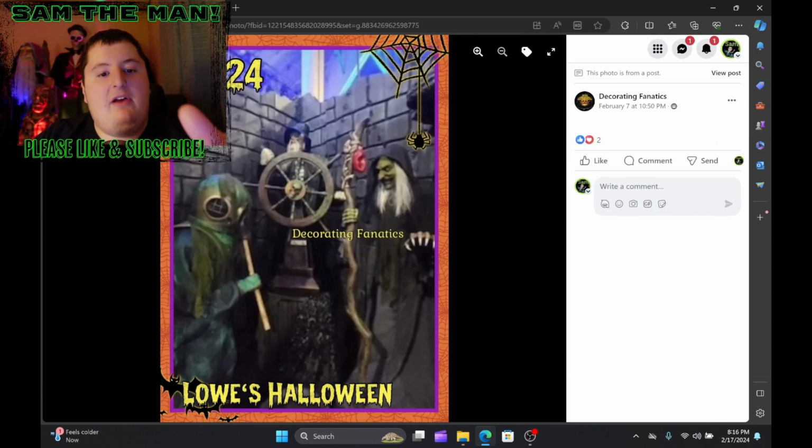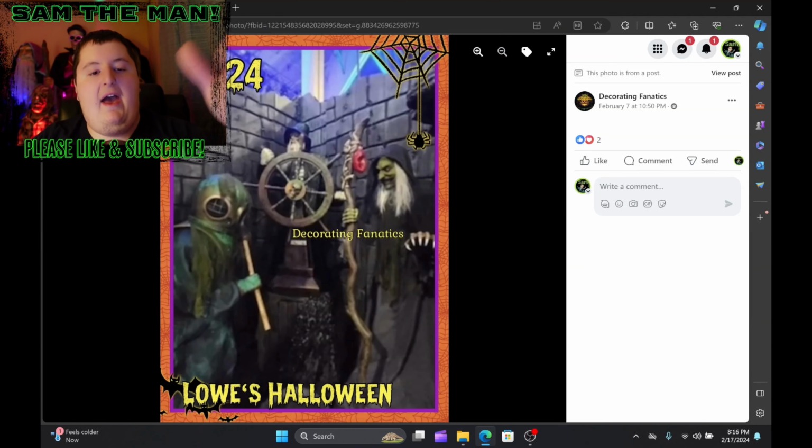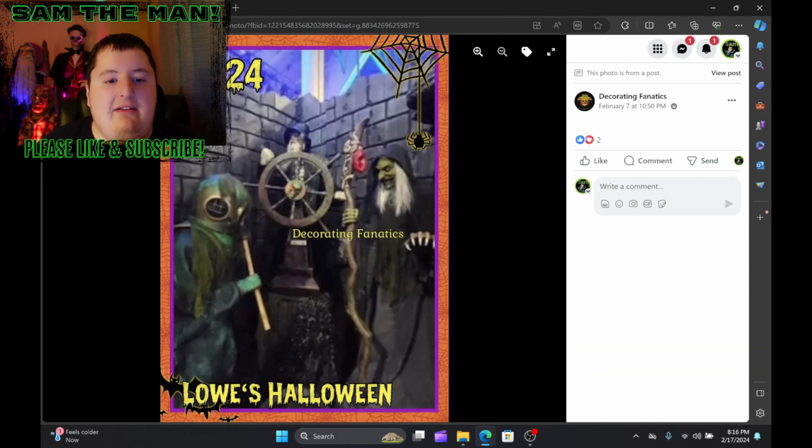Here's some more of their nautical stuff right here. You can see they are coming out with a brand new witch. They also have a, not Cyclops, I guess it would be called a Cyclops. I don't know what they're called, but that's what I'm going to call it. And then they have maybe a deep sea diver. I don't know. But then they also have a pirate steering a pirate ship wheel in the back there. So you can see they're kind of going with a little bit of a nautical theme this year.